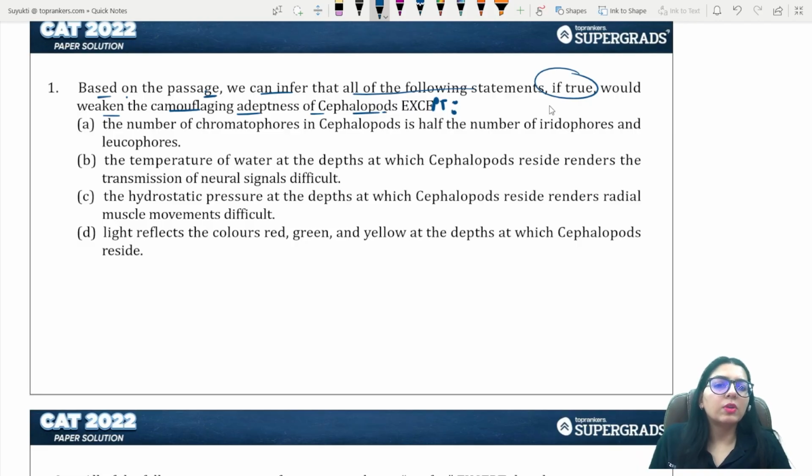So we can infer all of the following, if true, would weaken the camouflage. Weaken means, of course, you have to reverse it. Now in the passage, the cephalopods have been exceptional in how they can camouflage, they can keep changing because of the kind of reflections their skin allows. Then you have to weaken, which means there is no reflection, the fact that they can't camouflage, the fact that they can't save themselves because of being able to match, being able to be like those water chameleons.